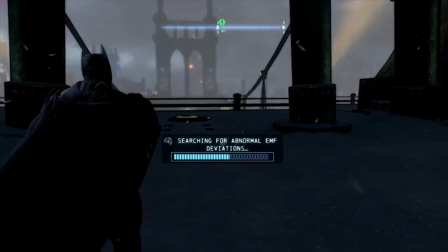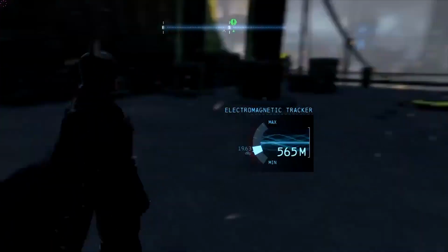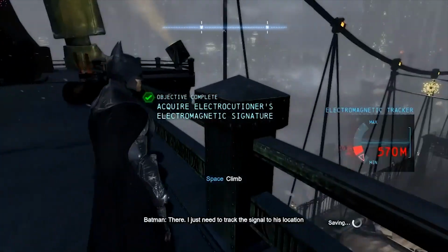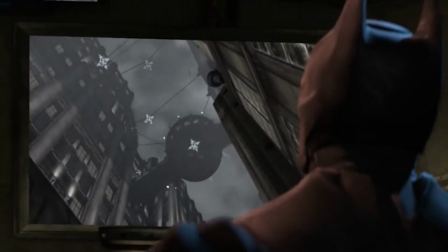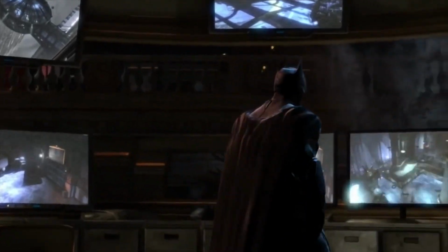Told you. Also, the electromagnetic signal in his gloves is what allows Batman to track the villains to their hideout. There. I just need to track the signal to his location. Nice one, Lester. Oh well, at least I guess he'll know better in future, and... Okay. Forget I said anything.